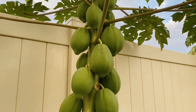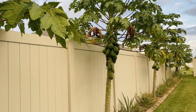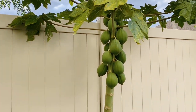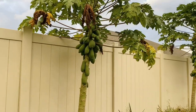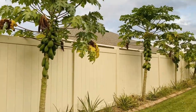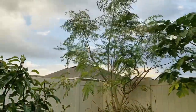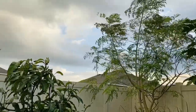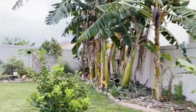Ay, ewan ko guys kung anong gagawin ko sa dami ng papaya ko. Sobra, we have a lot. So I don't know what to do. If anyone wants some, come and get some. It's all free. So, meron ako malunggay. Ayan. Madami pa rin siya, ikakat ko nga siya. So ayan, yung mango at saka yung ano. So ito guys, meron ako dito.